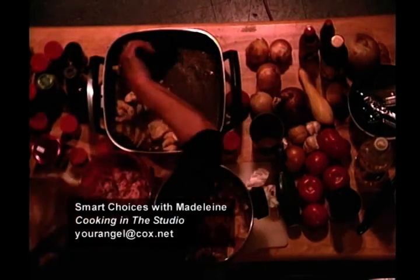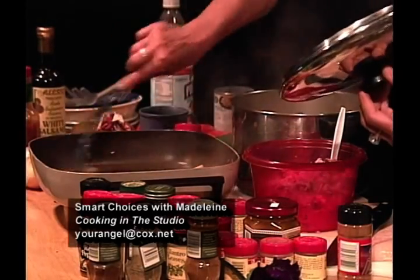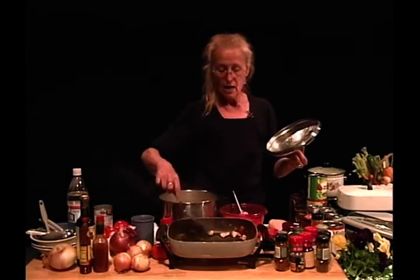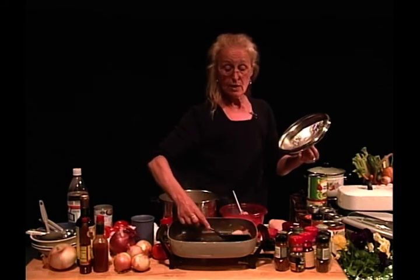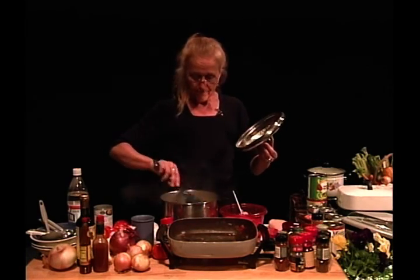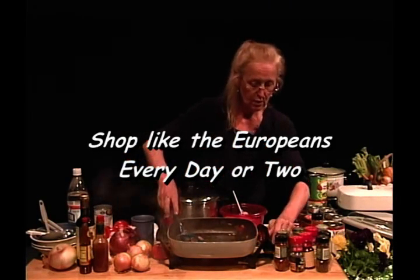Now, I'm making everything in one pot like this. French old lady soup. Once I get this soup down to about half of a pot, I'll look in my refrigerator and say, what do I have in here that I want to get rid of, because it's time for me to go to the store again, because I shop all the time. And I throw in, let me turn this down a little bit.